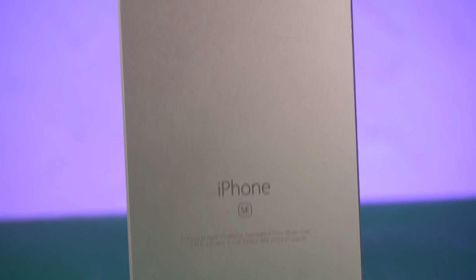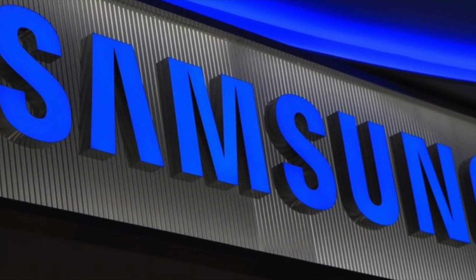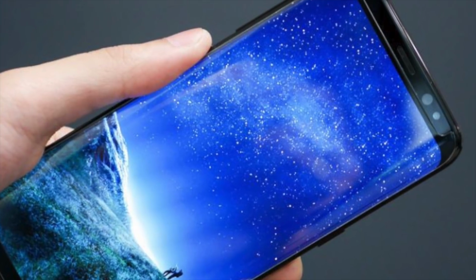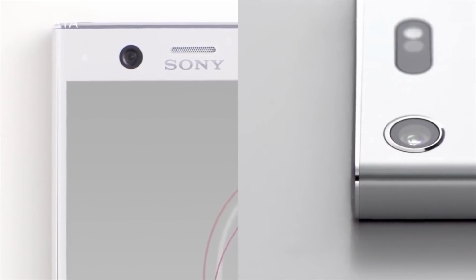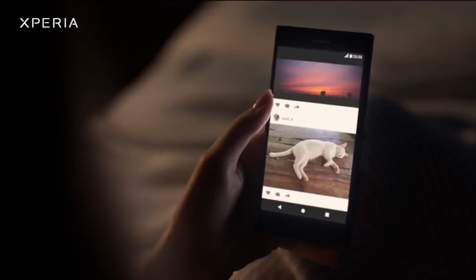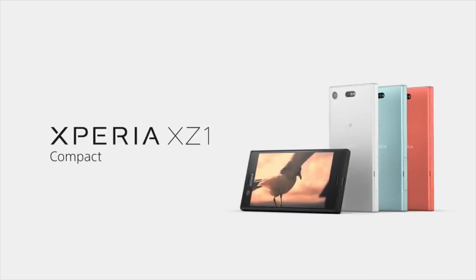The original iPhone SE was a great success in the United States, which is why even Samsung is rumored to bring an S9 mini to take on the iPhone SE 2. It's been 4 years since the last time we have seen a compact S-series phone from Samsung. The only Android manufacturer that still produces powerful compact smartphones is Sony. Their last high-end compact phone was the Sony Xperia XZ1, which was launched with a 4.6-inch display.